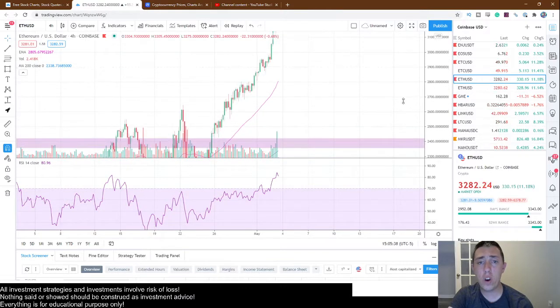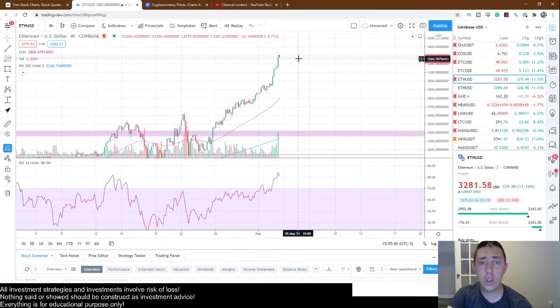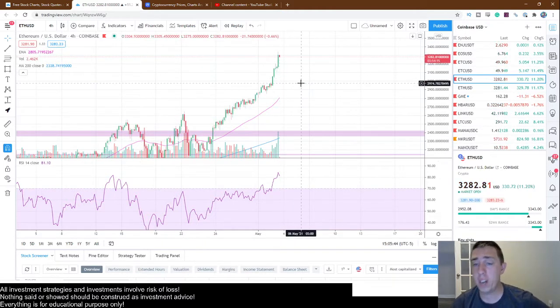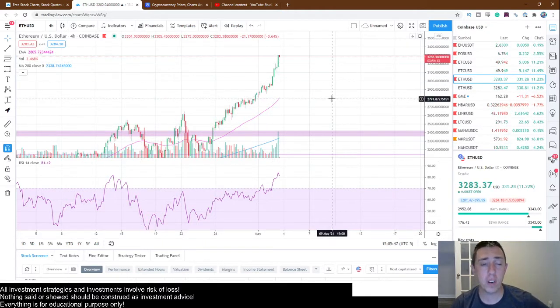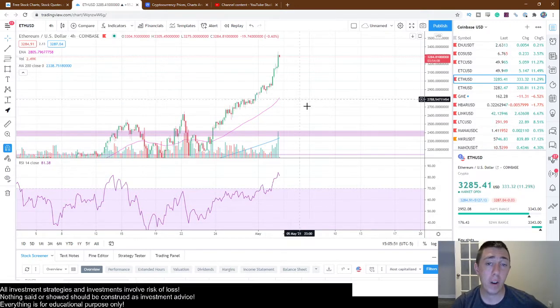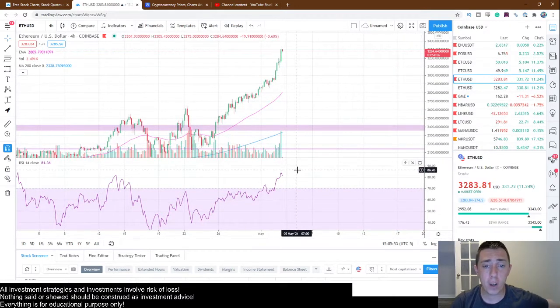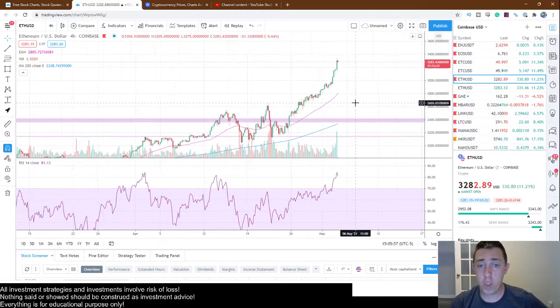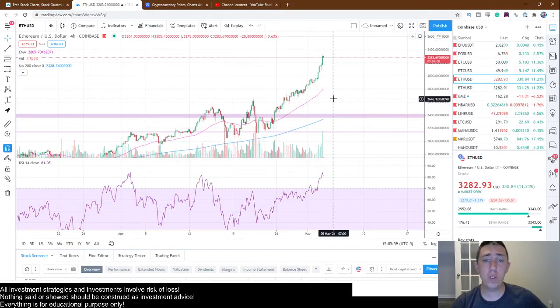I don't know exactly how far we're going to get up to on this push. We are pretty extended right now, so it's not unreasonable to come back down and make another retest or try to test another support level. But as of right now, it looks healthy. We have the volume, the RSI looks good. We're in price discovery, so when you're in price discovery, you want to start selling off when you are showing weakness.